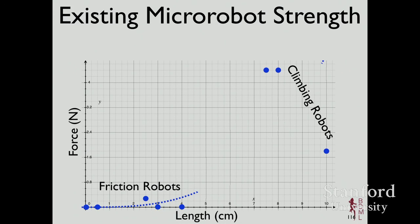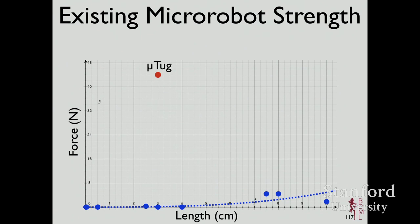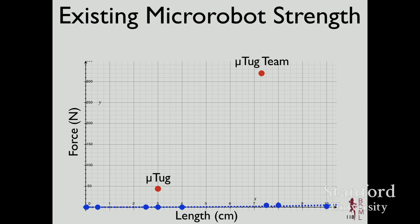So again, if we look at the microrobots from friction-based and climbing, and then we add 1 microtug, it's there. And now we've scaled without any loss, which is always hard to do in the real world. And so if we look at that team as a single robot with some modifications mathematically, it would show up about there, which is now clearly getting a bit ridiculous. And so we have truly shown ant-like capabilities. We're affecting the human-scale world with small robots, and that's pretty exciting.